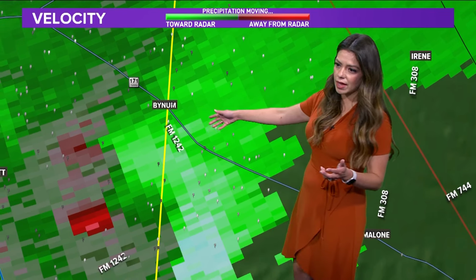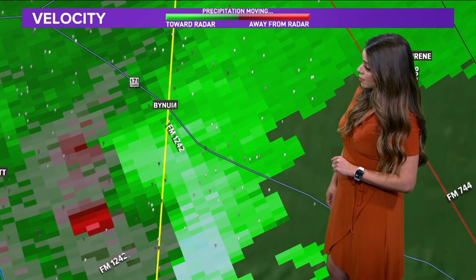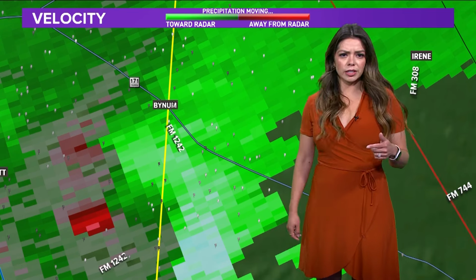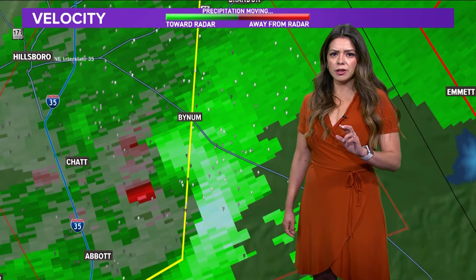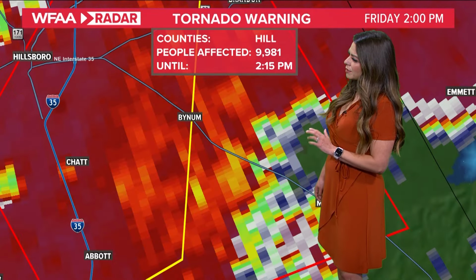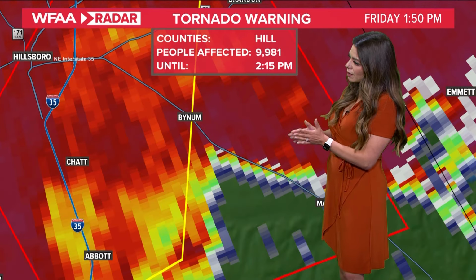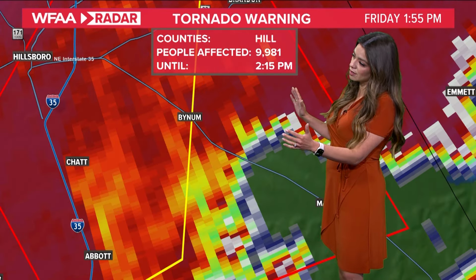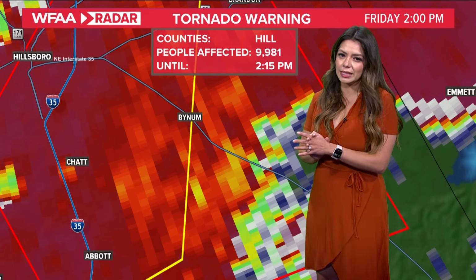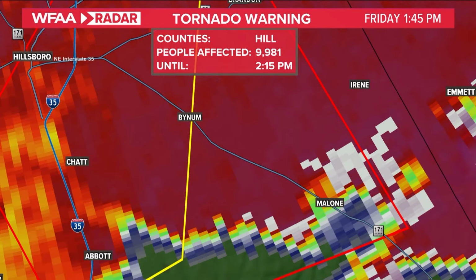And of course, getting that update from Bynum Fire Department that there is rotation now being seen on the ground. Did we already look at the correlation coefficient with this one? I know we saw this going over 35, and that just gives us a better idea if there's some debris being picked up. And of course, this area just to the east of I-35, a little bit more rural. So if there is some debris, it's likely not a whole lot. Again, this is in Hill County, southern Hill County.